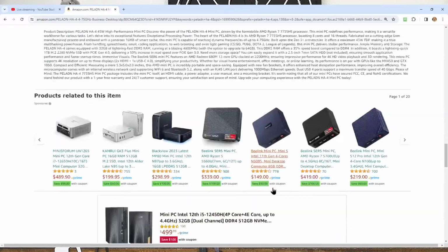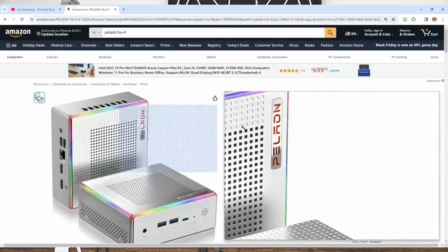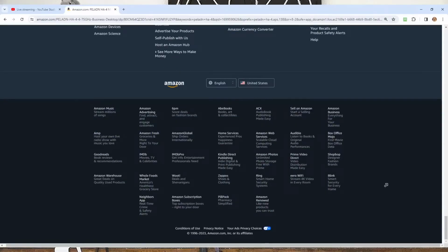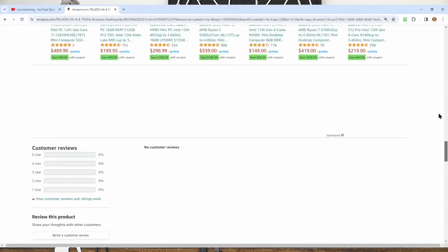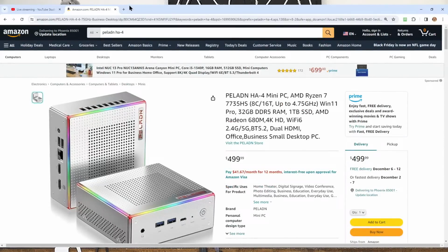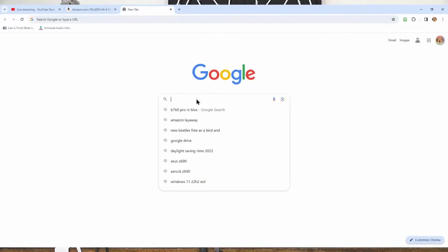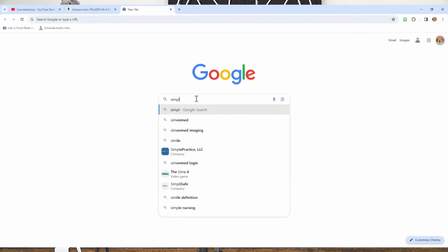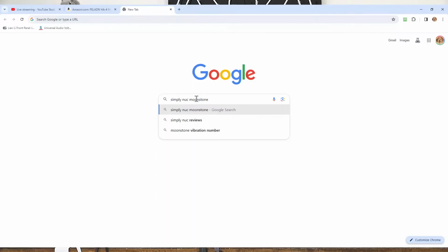And if you think $500 is a lot of money for a mini PC, if you're accustomed to seeing just the cheap ones, I've got to show you something that's going to make you recenter your idea of value. Let's jump to a new browser. I just want to show you this, because I'm not going to get one of these. I am not going to pay for this new Simply Nook Moonstone.